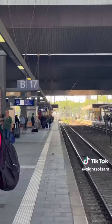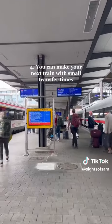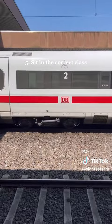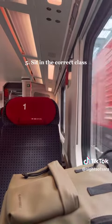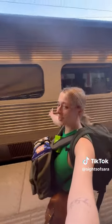And tip number 4, even if you have a 5-minute transfer time, you can still make it if you hurry, especially at smaller stations. Just make sure to check the board. And tip number 5, to avoid a ticket, make sure you sit in the appropriate class. The trains will usually have 1 or 2 on the carts or the seats, letting you know which ones to go to.